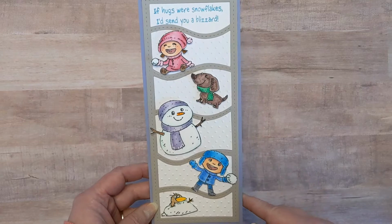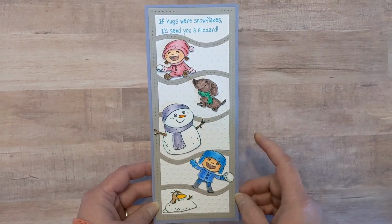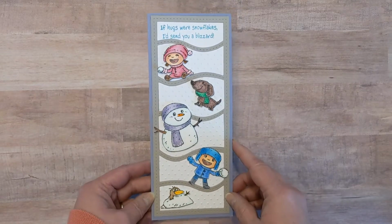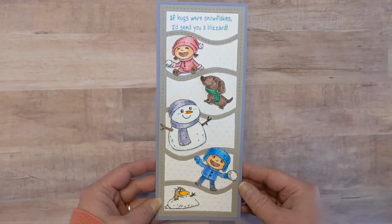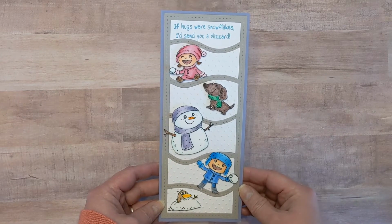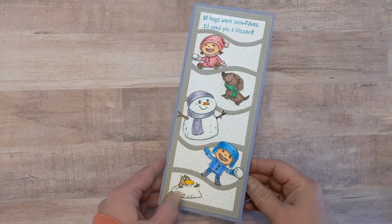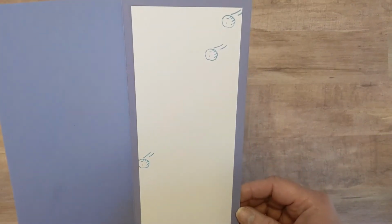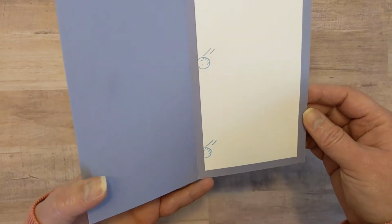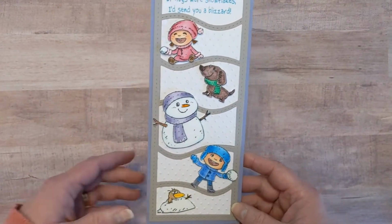Did a slimline card, the die from Whimsy Stamps. I've used this die so much. I just love how it came out. And this little bird, he cracks me up in a little pile of snow there. And it says, if hugs were snowflakes, I'd send you a blizzard. So how fun is that? And on the inside, I did little snowballs that come with the set too. Thought it was fun to carry that on over.